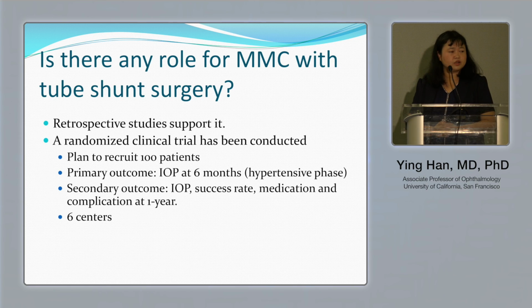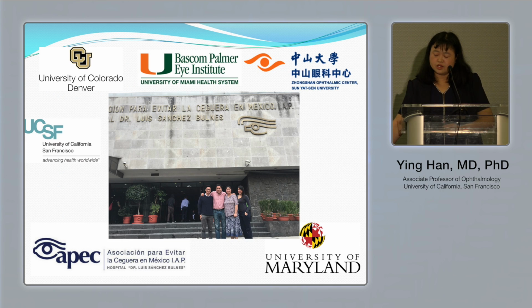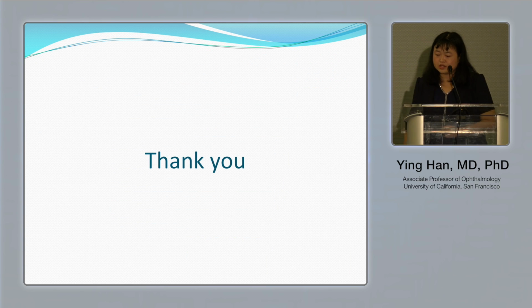We're currently doing a randomized clinical trial, and we're trying to compare whether mitomycin can help us control the hypertensive phase and what the long-term outcome of this is. Those are all the centers currently recruiting patients, and hopefully we can have some results to present to everyone in the future. Thank you.